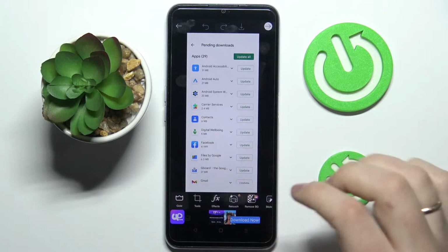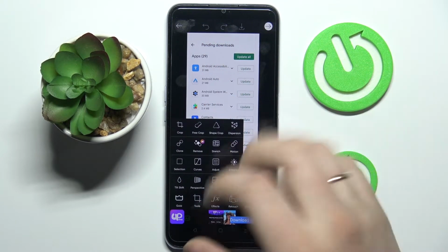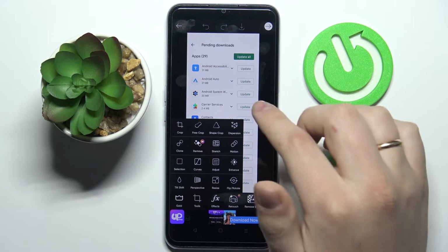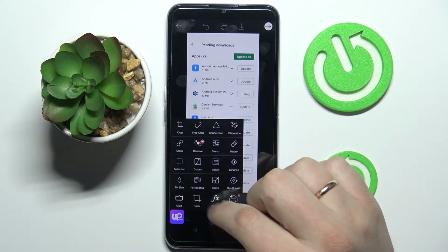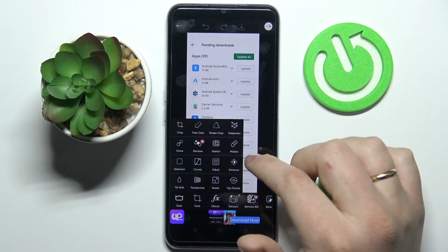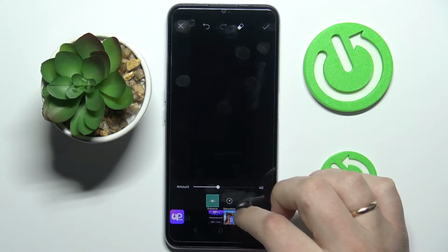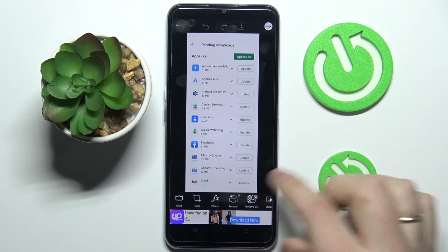So here you can, for example, do all of these things. If you see this crown, that means the option is only available in the premium version of the app. Here you have all kinds of things you can do with your picture. For example, crop it, change the perspective, curve it, stretch it, disperse it, enhance some of the colors you have, and so on and so forth. Change the saturation. So the functionality is pretty vast.